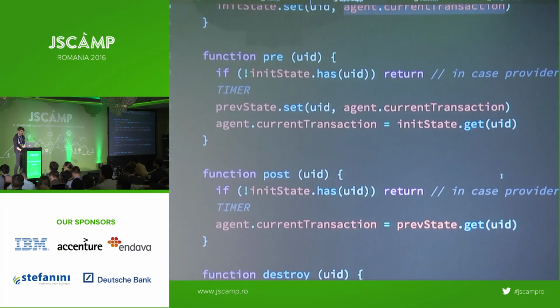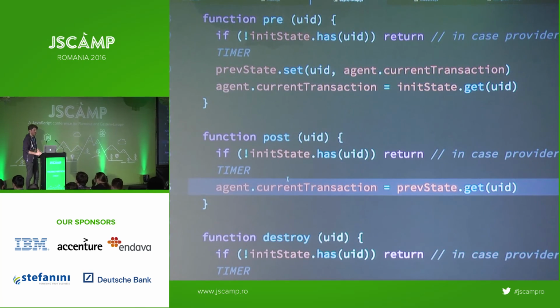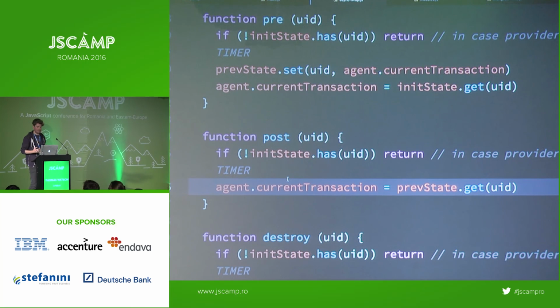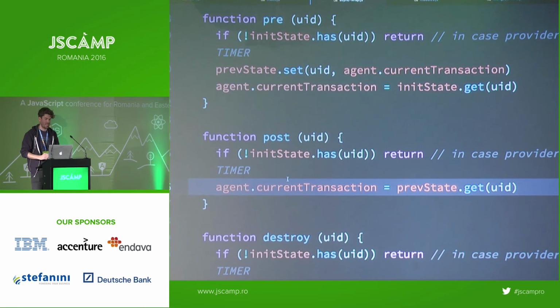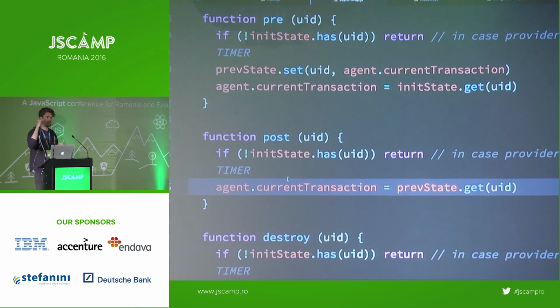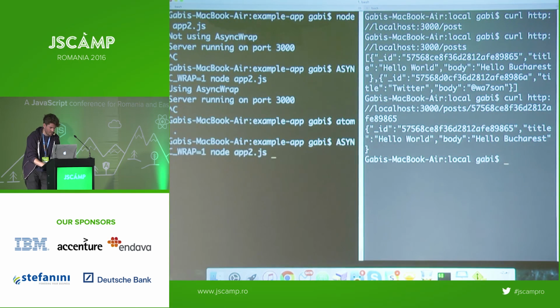And then we have the pre-hook down here, where we say, okay, because the current transaction property might have changed in the meantime, we keep a reference so we don't override it. What was it just before we call the callback, and then we override it with whatever is in the init state, and then in the post, we set it back to whatever is in the previous state map. So it's a pretty simple way to juggle this current transaction property and make sure that every time you're running a piece of synchronous code, it's set to whatever the current transaction was when that code was queued. So now let's try to run this.